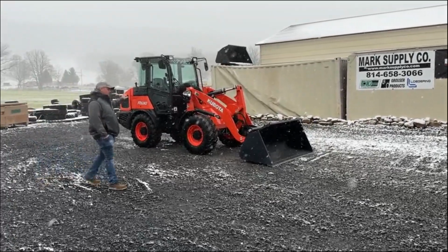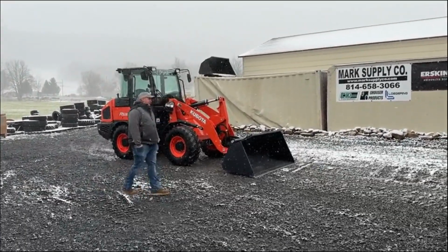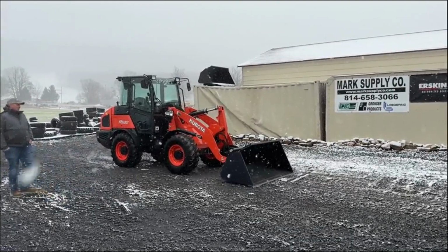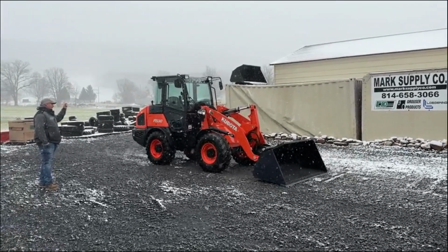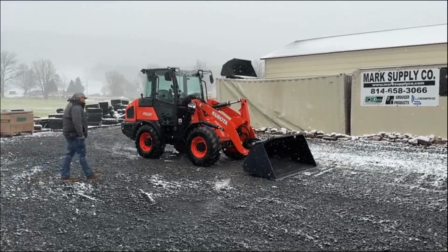Matter of fact, the majority of you people that watch our videos will see there's a brand new one sitting up on that pallet, on that skid, on top of that sea container. That was the bucket that was up there. So that's kind of the story. I ordered these in with cab heat and air, rear view mirror kits, top work lights on the cab, front and back. I get power quick attach on them.